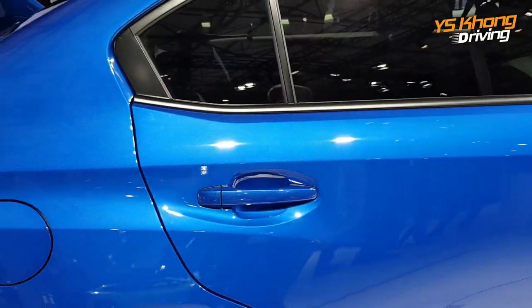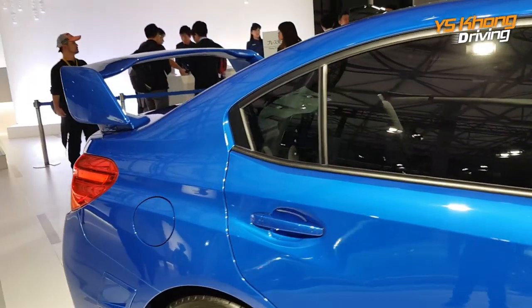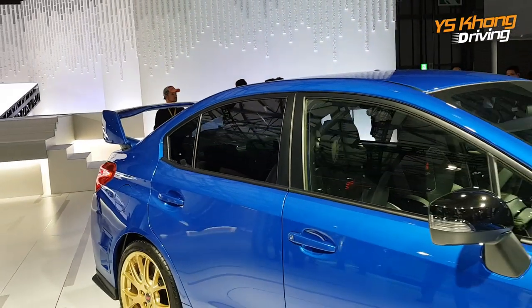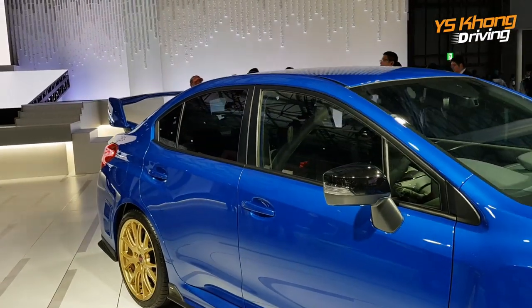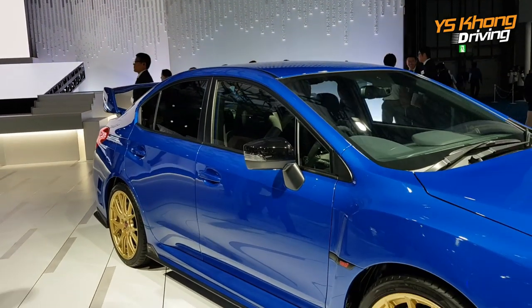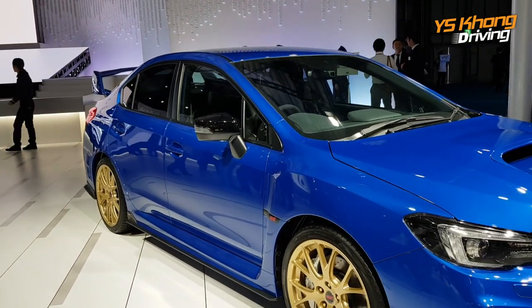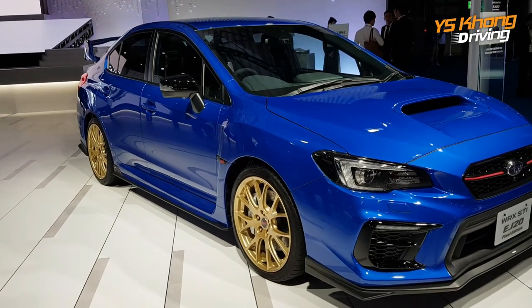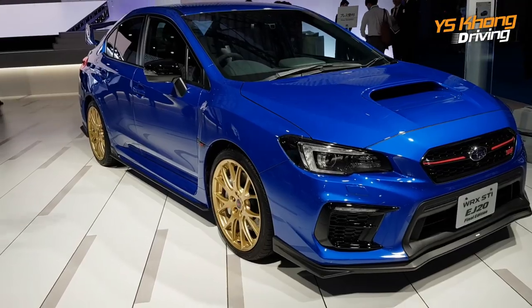We're not going to bother with the boot and spare tire and all that. Well, the car is 1.5 tons with 308 horses and 422 newton meters of torque. Well, there's still a lot you can do because people like to do things to their cars. But in standard form, this car is potent enough.